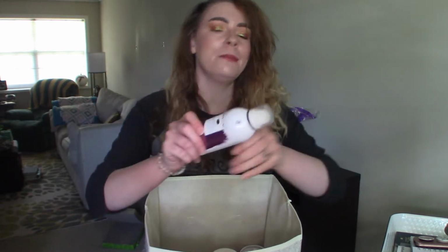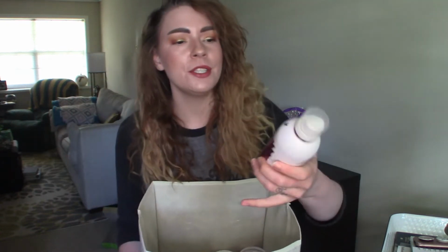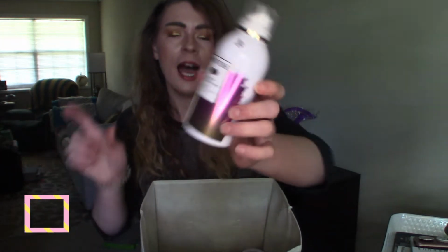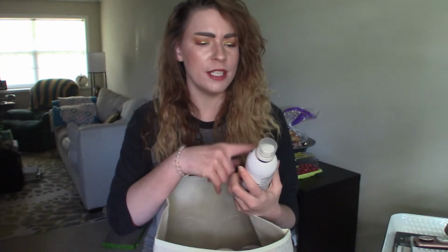The other hair care item that I have finished off is a fail. So this is from Pantene. This is their Mist-Behaving dry conditioner mist. I had finished off one of these previously, sometime last year, I think. So I had this one kicking around.